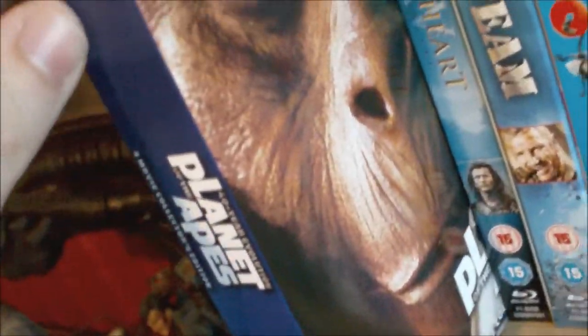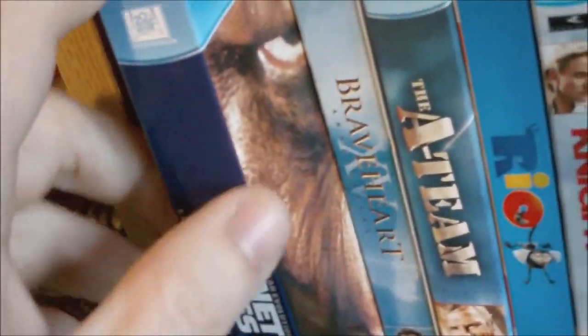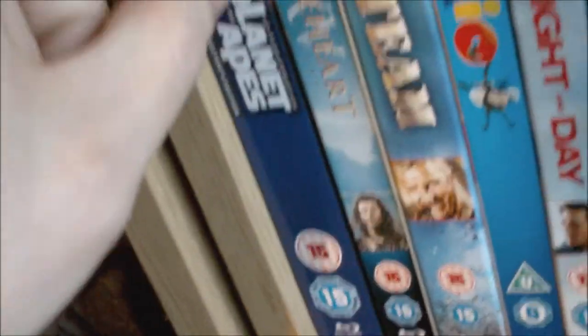And Planet of the Apes, the complete collection, the 5 films are in there. Not as good as the American set because you didn't get the seamless branching, but all the same information, the same footage, everything is on this. It's just not done as well, and it's not got that big book packaging.